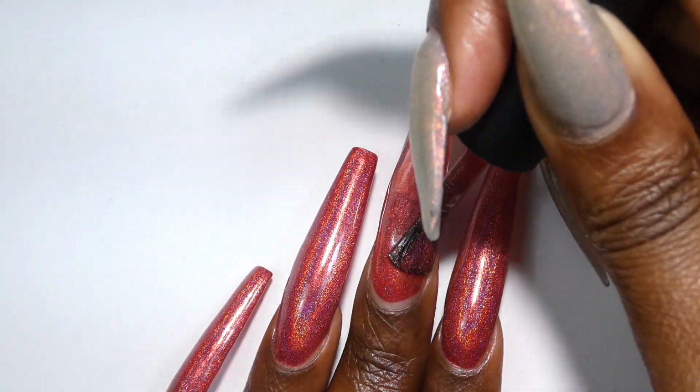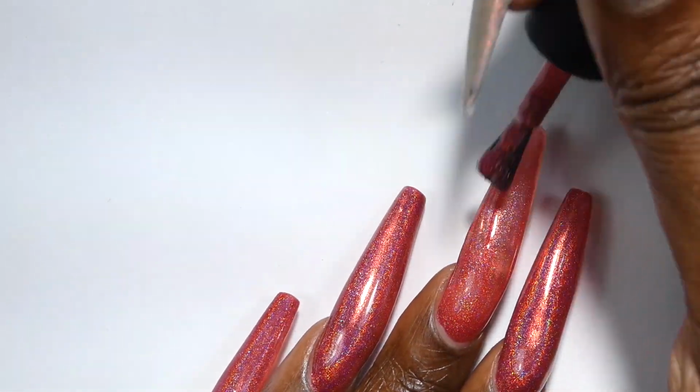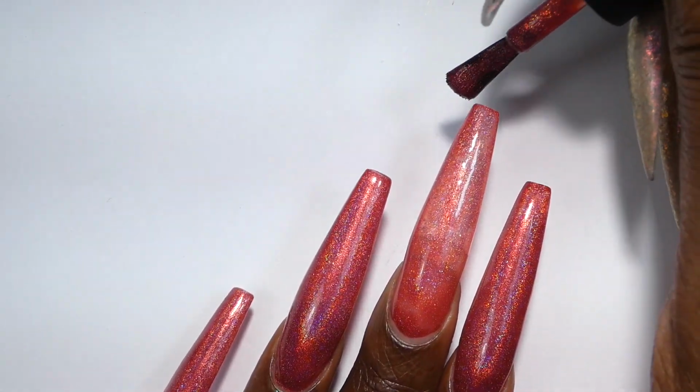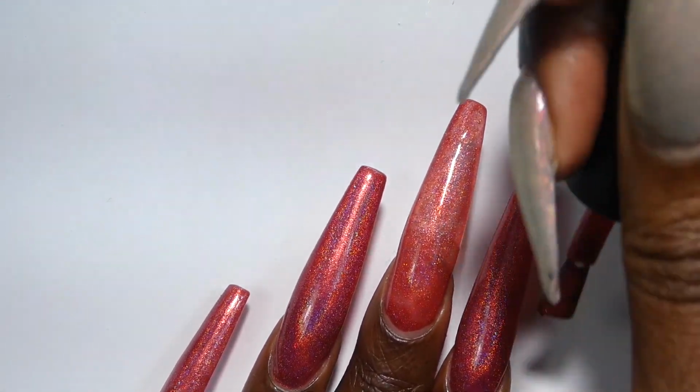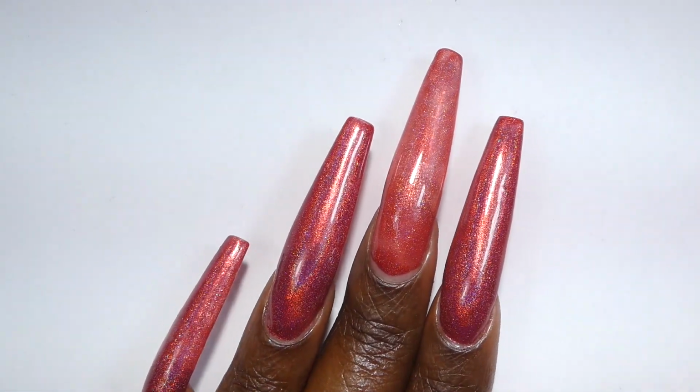Bloody Mary has a great formula. It's not too thick or too thin. It is very opaque here on this first coat, but not quite a 1-coater. You might be able to make it a 1-coater if you go in for a thicker coat. I plan on using 2 normal thickness coats.